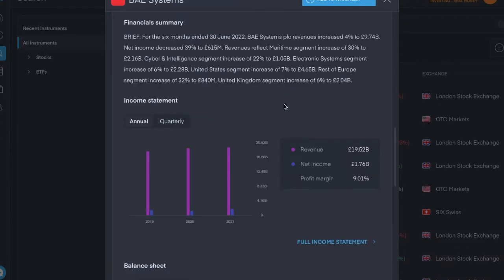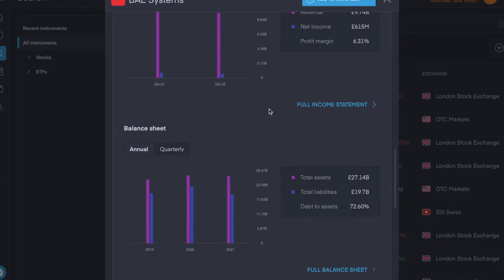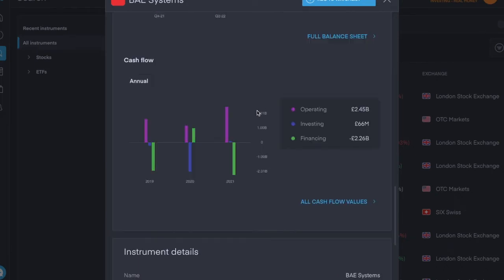Over the last year, their profit margin is about 9%, and over the last quarter, it's about 6%. Their debt to assets ratio over the last year is 72%, which is not the best, and over the last quarter is 62%. And their annual cash flow from operating is about £2.5 billion, from investing is £66 million, and from financing is negative £2.26 billion.